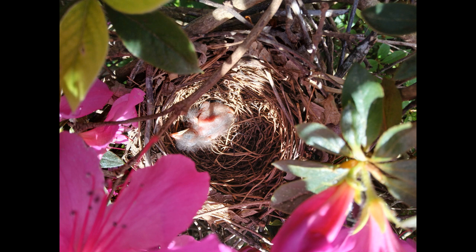And here's the one baby bird that survived. Not sure what happened to the other three eggs, but it looks like it might have been born about a week ago, maybe. But it doesn't have any feathers. It looked like some kind of a fuzzy, feathery kind of covering on it.